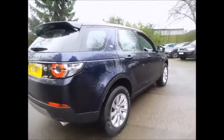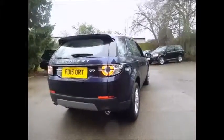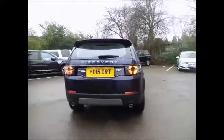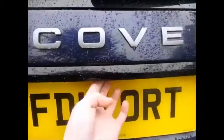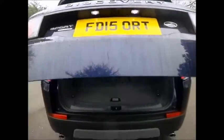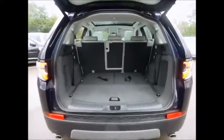This particular Discovery Sport benefits from optional extras of an electronic tailgate, a space saver spare wheel, fixed panoramic sunroof and 5+2 seating. You can read the full specifications on our vehicle description.